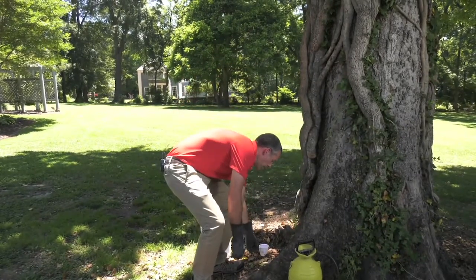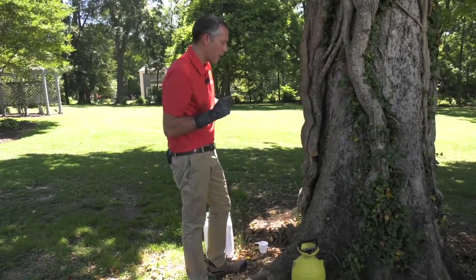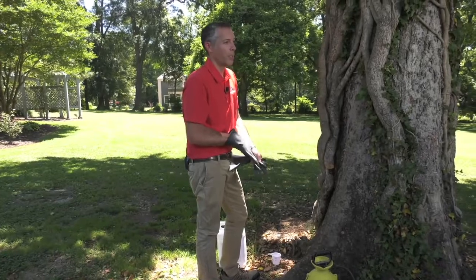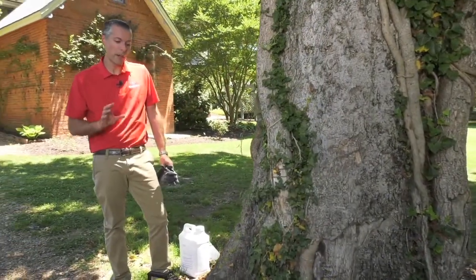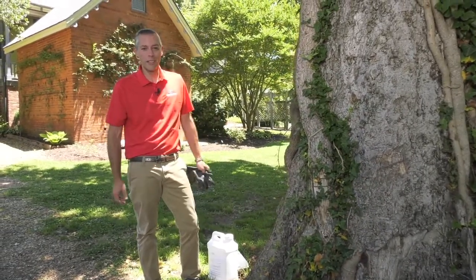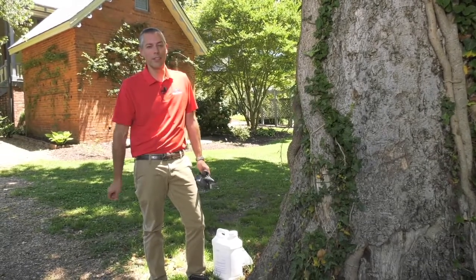One word of caution, anytime you're using herbicides around trees like this, is to make sure there aren't any root suckers coming out of the tree, because if you spray any leaves on that particular tree, it could again cause damage to that tree. So be very, very careful not to spray the bark of the tree or any suckers or anything that's coming out of that tree as far as leaves, because these herbicides will potentially move inside that tree as well.